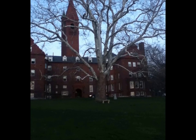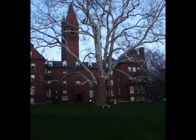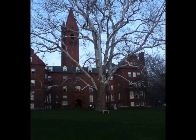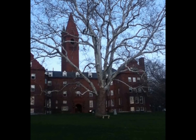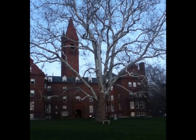This picture is the sycamore tree, and it's about 150 years old. The sycamore tree is a huge part of Wells College. It symbolizes wisdom, craft, wit, and intellect. During the last day of classes, the seniors, in their robes, dance and sing around the sycamore tree.